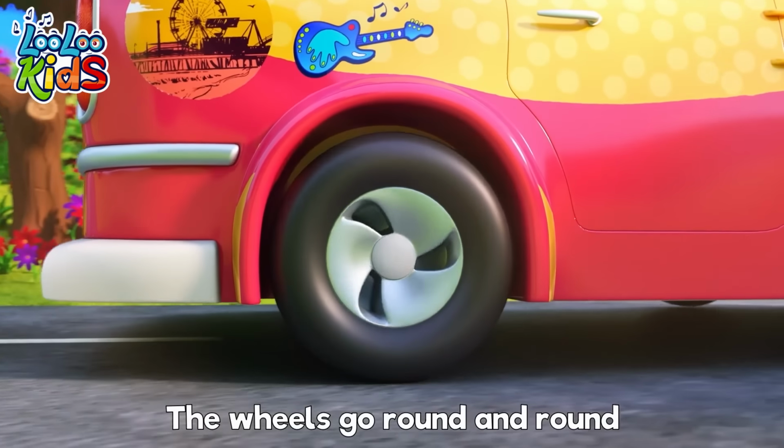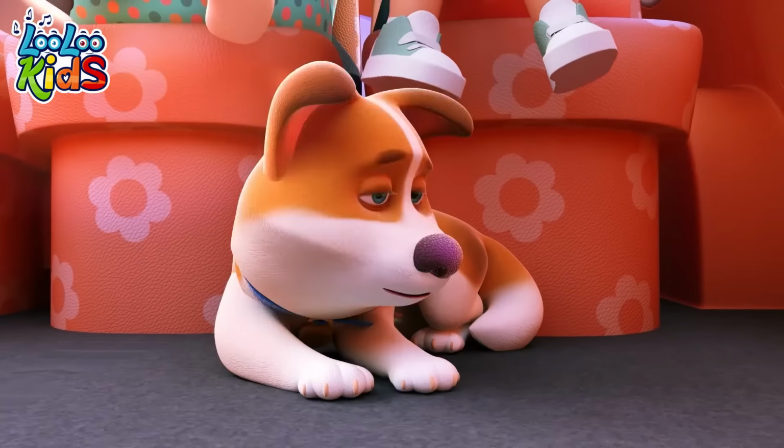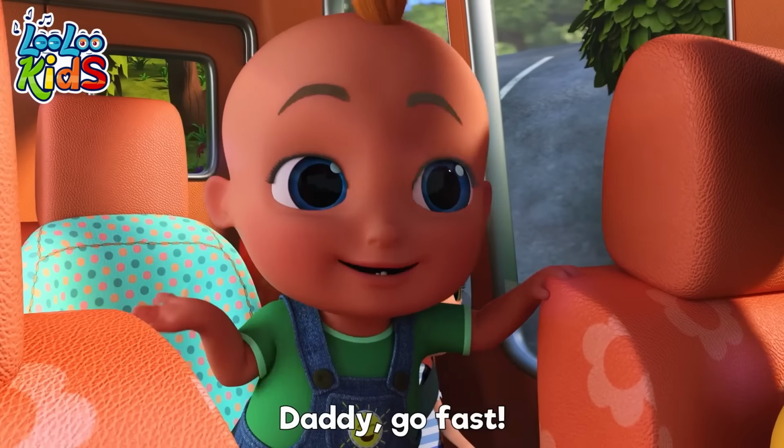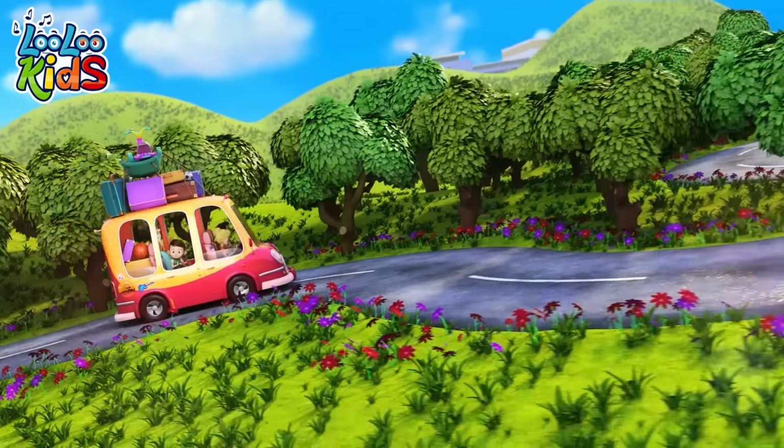The wheels go round and round. Beep, beep, beep, beep, beep. Daddy, go fast. No, Johnny. We have to be careful.